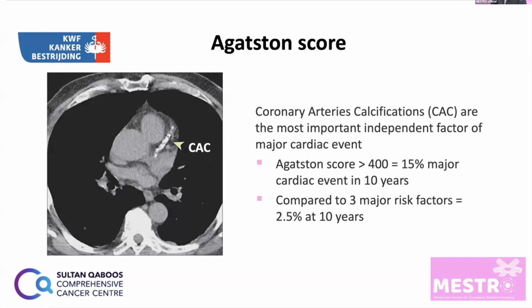Just imagine a patient that has three other major risk factors. For example, the patient has diabetes, a large BMI, and is a smoker. It's not 15%, it will be 2.5%. So you have six-fold more risk than with three major factors to develop a major cardiac event at 15 years if you have an Agatston score. So that's an easy thing to catch when you do treatment planning for a patient.